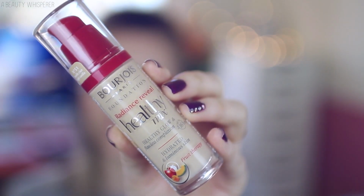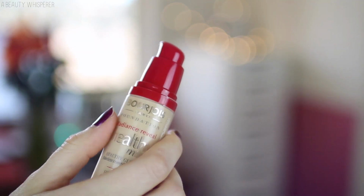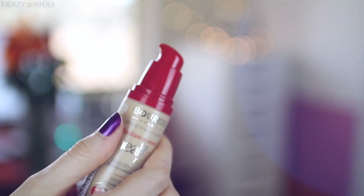So first of all, the packaging is very nice. I love the packaging. It is in a glass bottle and it has a pump, which is fantastic. I love pumps. No messy hands. I got the shade in 51, which is the lightest shade, and it is a smidgen, just a tiny bit too dark for me, but you can barely even notice. I can because I've got the mirror right up here.